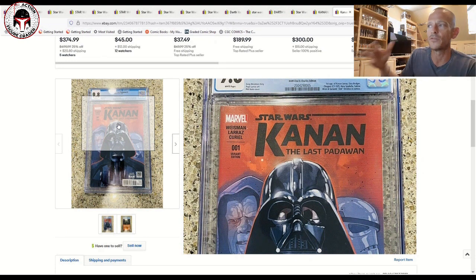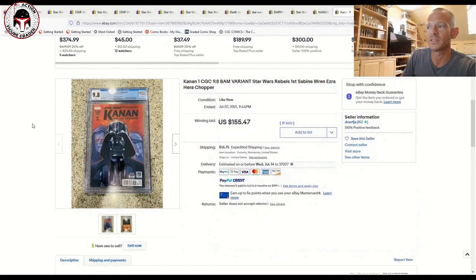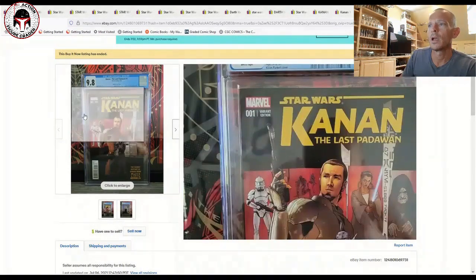But if you're looking to get that and you don't have the budget for the $300 to $400 for the standard cover, this is one you could also pick up to get the same comic, just with Vader on the cover. That one sold for $155, so that's a good reference point there.